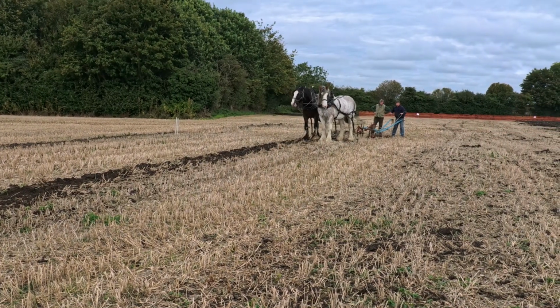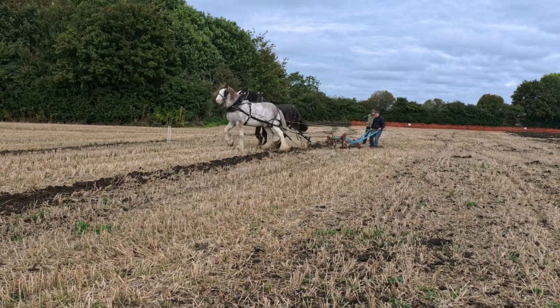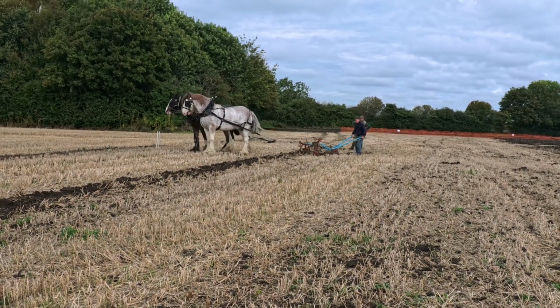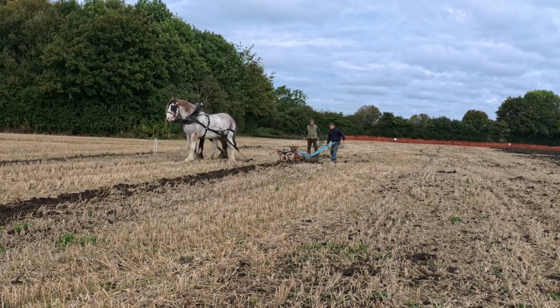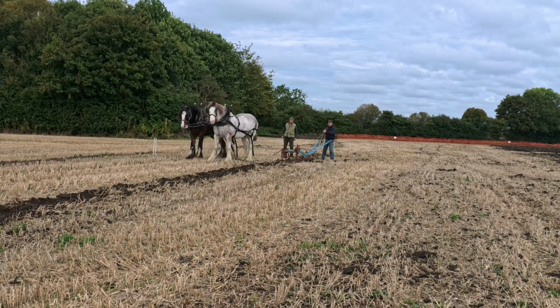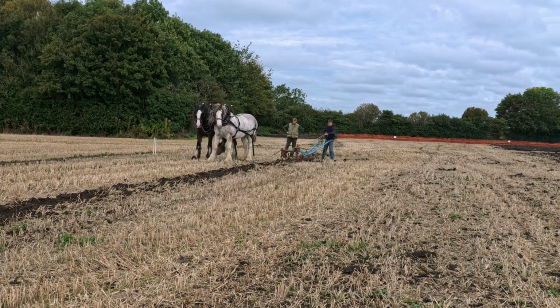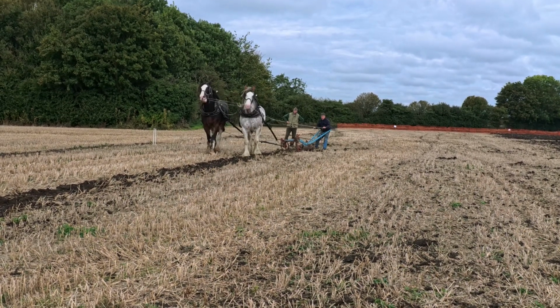Now, even though I am definitely not a horseman or livestockman in any way, you cannot deny the beauty of these animals doing the job they were intended. But this looks like hard work to me. I'll take the easy life and sit on a tractor seat.